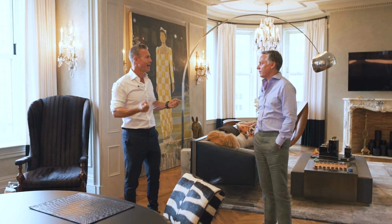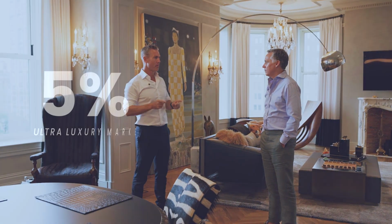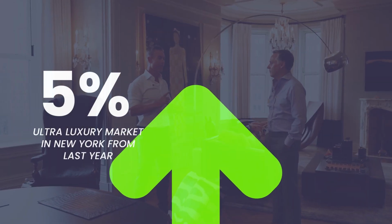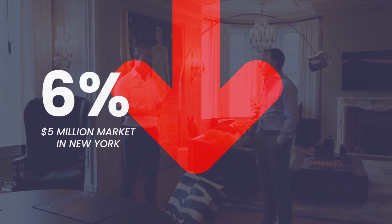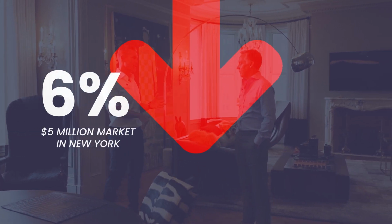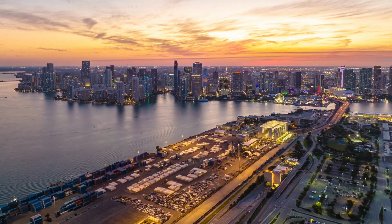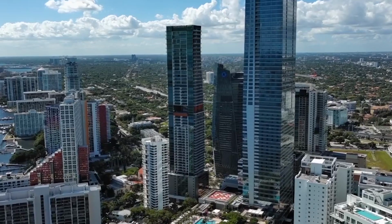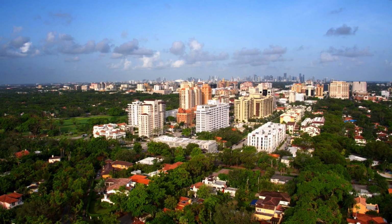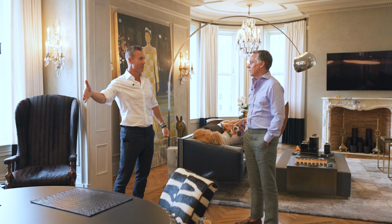And I wanted to look at the parallels that we're seeing across our markets. The ultra luxury market in New York is up 5% from last year. The lower level, the 5 million market, is actually down 6%. It's much the same story in Miami. Miami's a bit more flat at that lower level. It's just like even keel. But our luxury market is up significantly. Your luxury market, 10 million plus, is up 5%.